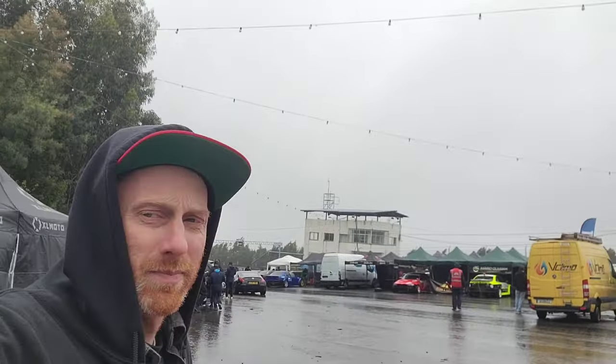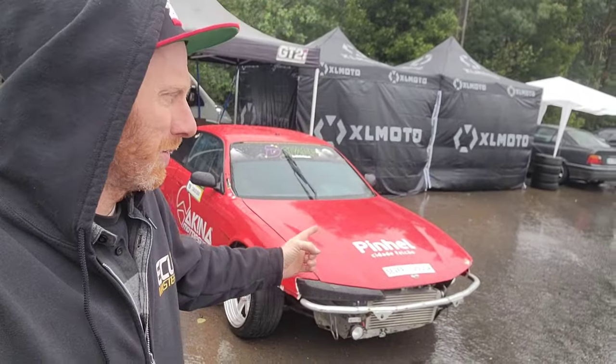Bon dia! It's day 2 of drifting, and today we've got fog, we've got bad weather, we've got rain, and it's pretty much the same as yesterday. So, the car, I bent the front arm.